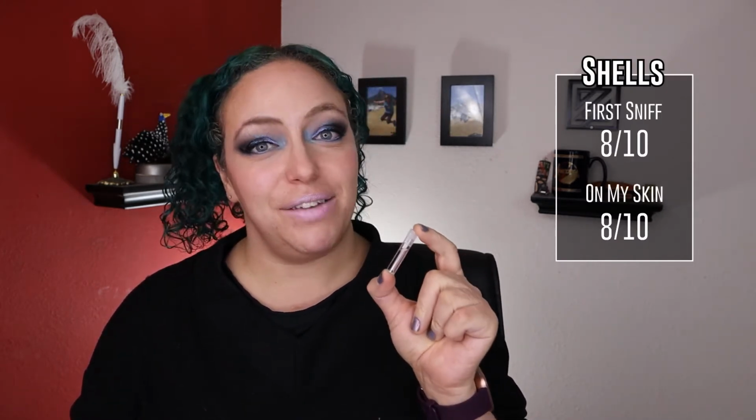I'm so excited to give you my final thoughts about Régime de Fleurs. I've taken a couple weeks with these scents and it's been really fun. First, we have Shells. At first sniff, this was clean, fresh, slightly floral, and slightly fruity. A little bit like lychee with a tangy bite. I gave it an 8 out of 10.